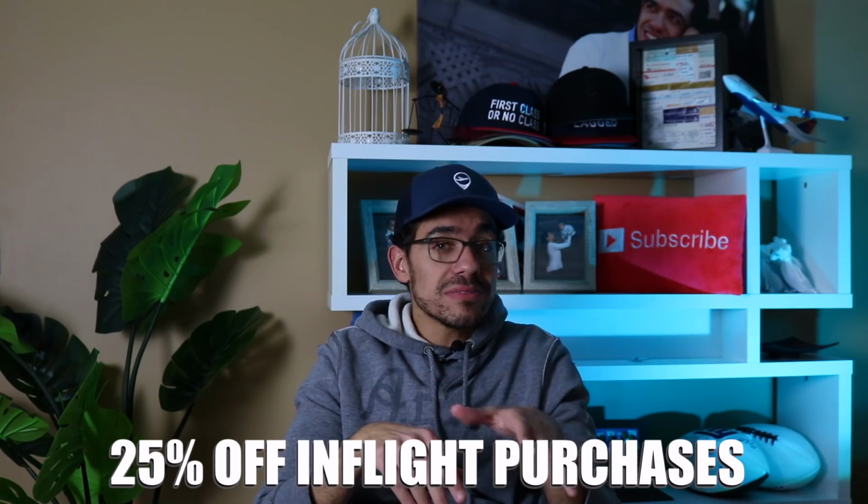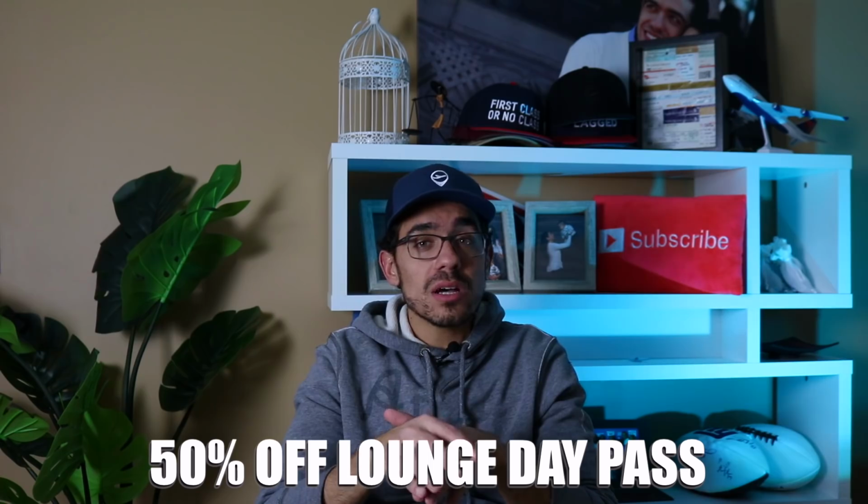All you have to pay for the companion is $99 plus the taxes and fees on the ticket, which starts at $22. The only restriction on using the companion certificate is that you have to pay for the ticket using the Alaska card, which is totally fine since you'll earn 3x on Alaska purchases anyway with that card. A couple of benefits on the card also is you get 20% off on in-flight purchases, and you get 50% off Alaska Lounge day passes, which cost $50, so you'll get them for $25. Also, the card has a reasonable annual fee of only $75.